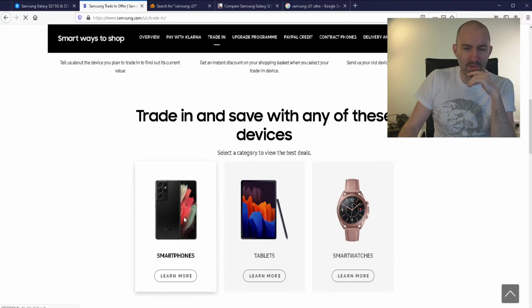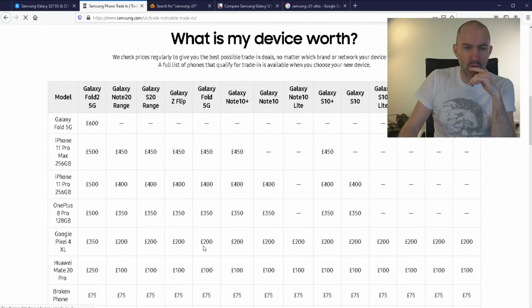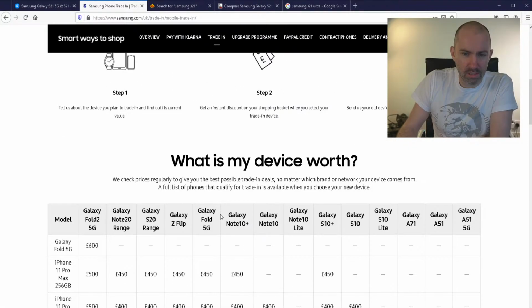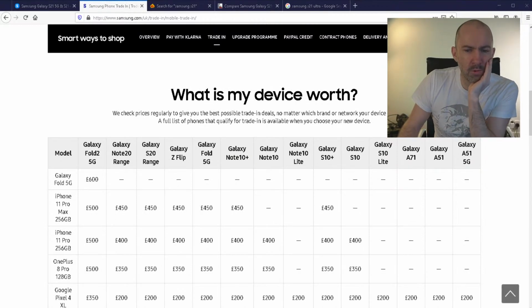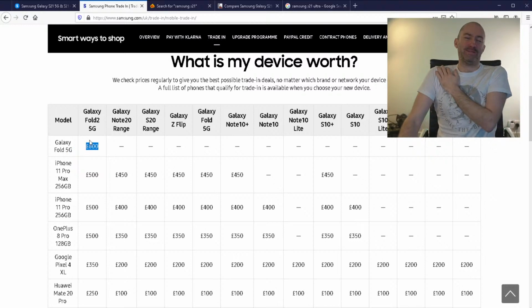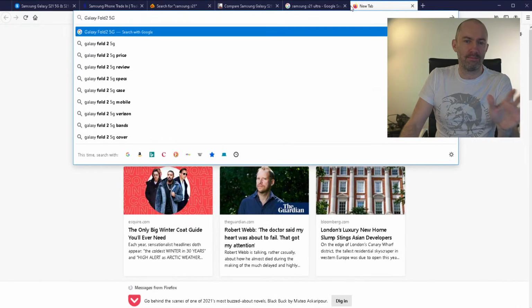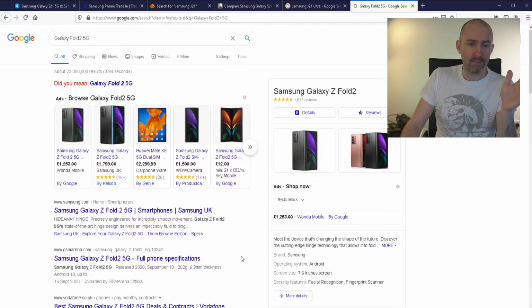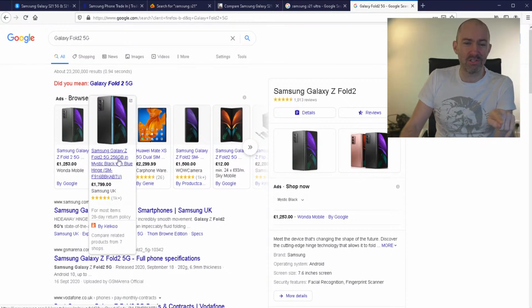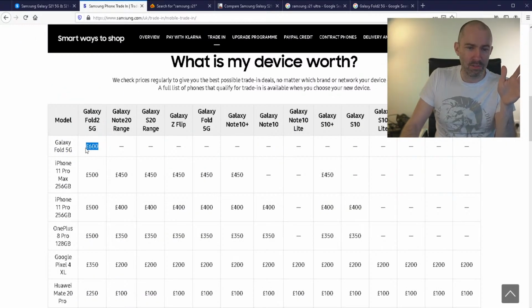How it works. Tell us about your device, right? Let's say you're swapping in a smartphone. What's it worth? We check prices, a full list of phones that qualify for trade-in. Let's see what we've got here. So a Galaxy Fold 5G, £600. If you're not aware of this phone, £600 sounds like a great exchange. Bear in mind, this phone still sells at £1,800 from Samsung themselves. So they want you to buy it brand new at £1,800, and they're offering £600.